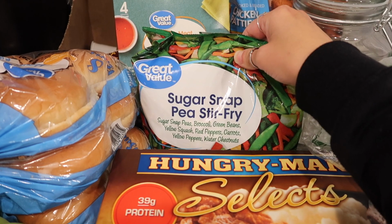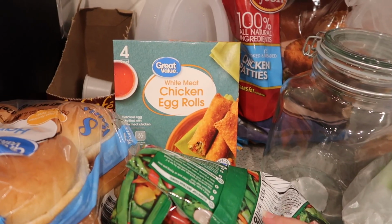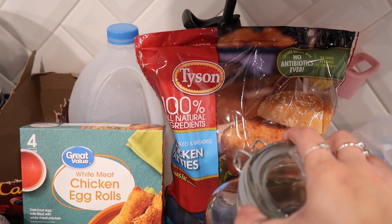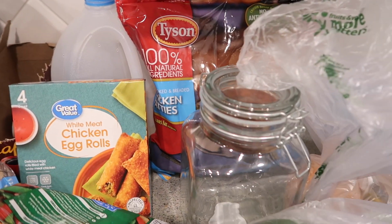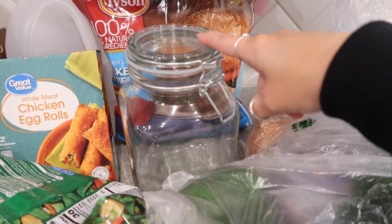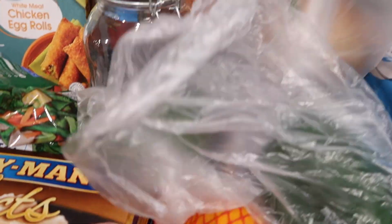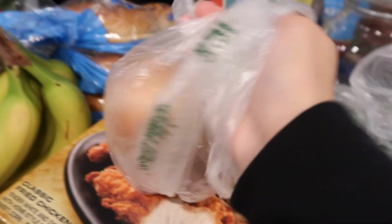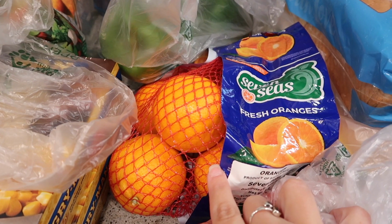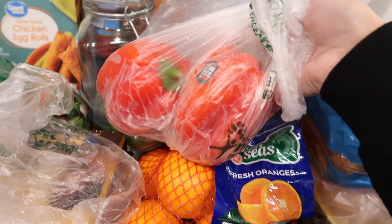I got some stir fry and some egg rolls. Back here, I got some chicken patties. These are also good to have on hand, like when we're in a pinch for a different meal. I got a jar. I think this is a 64-ounce jar. I got 1 onion. I got 2 green peppers, a bag of oranges, and then 2 red peppers.